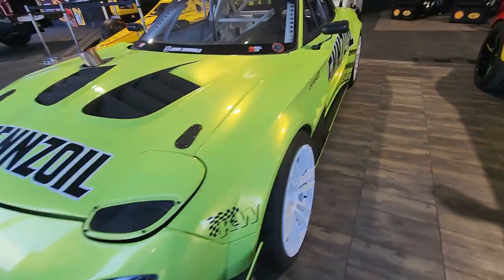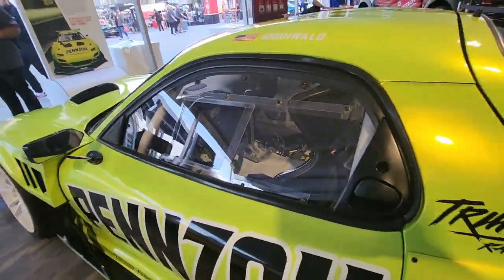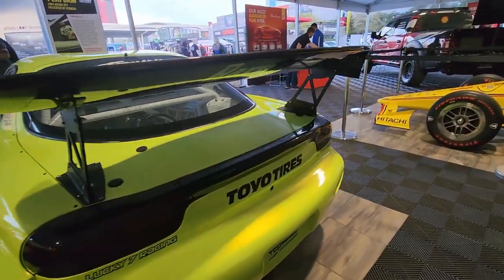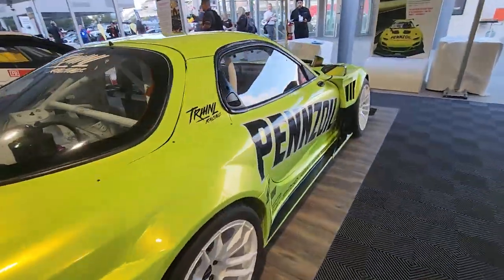This thing is pretty, pretty cool. It's got a hydraulic handbrake on it. Oh, it's Conrad Grunwald's car. I wonder what he uses this for. I know Conrad. Maybe we'll see him this weekend and ask.